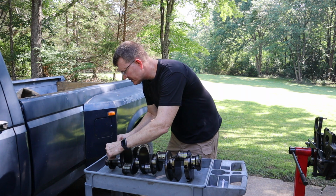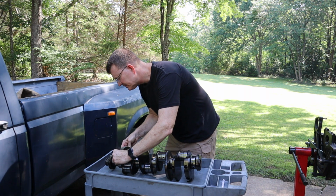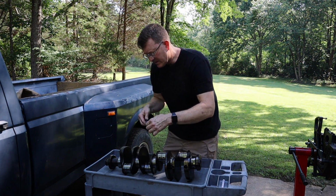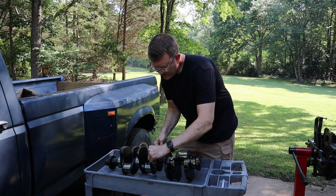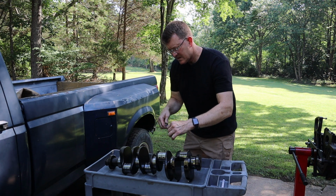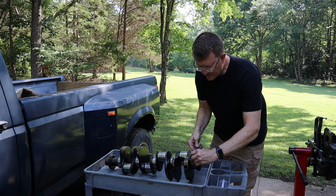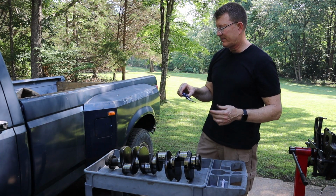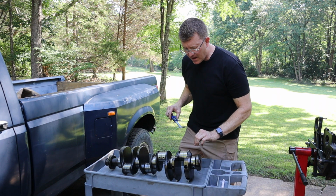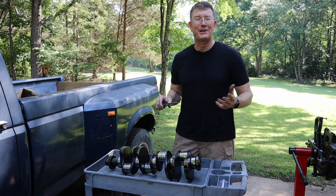Start off with the main journals. I'm getting 3.123. 3.123. Same. .123. Wow, okay, 3.122 and a half. That's within tolerance. These haven't been turned. And looking at the journals, none of them appear to be scratched or gouged in any way, so that's good news. We'll take all the good news we can get at this point.